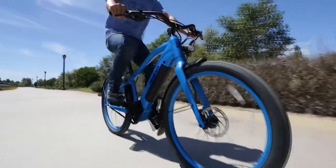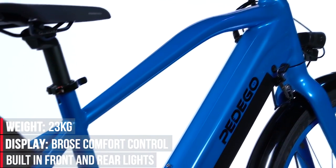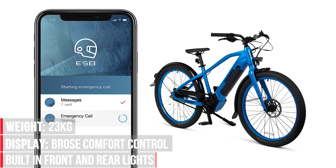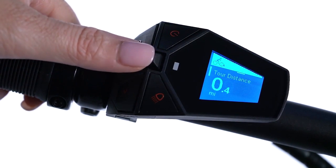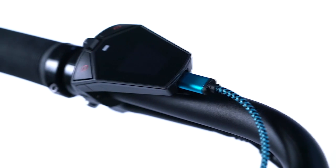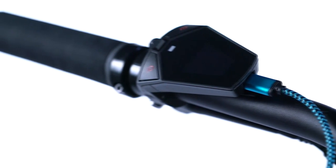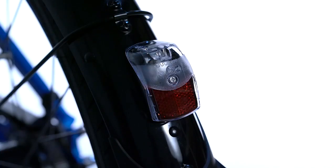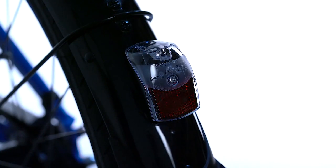It weighs less than a house cat, and it's built into the frame for sporty handling. GPS connectivity includes anti-theft tracking, crash detection, and emergency alert. An easy-to-use display keeps you informed and features a micro USB charger for your phone and other devices. Built-in front and rear lights with an automatic sensor enhance your safety and convenience.